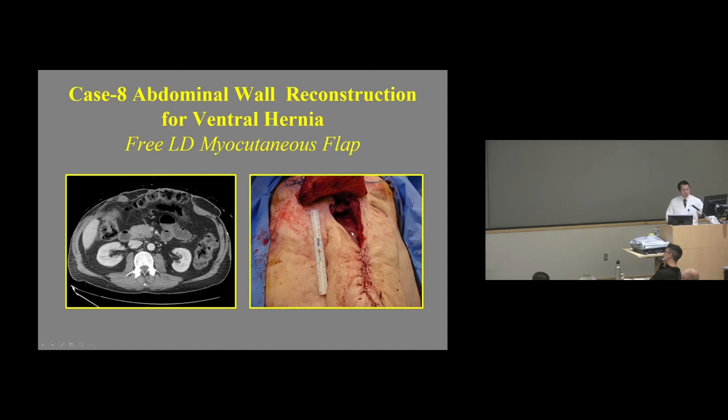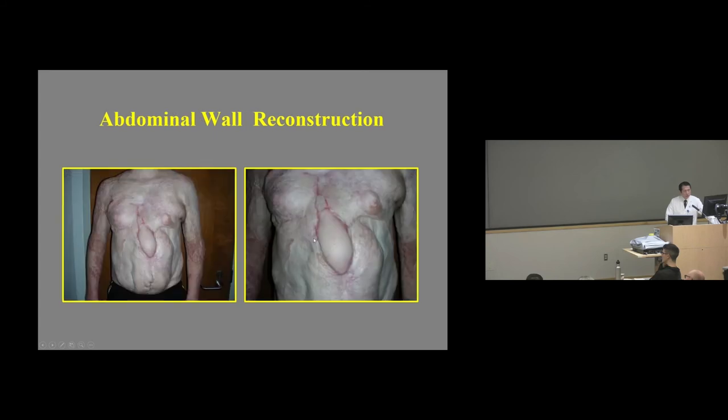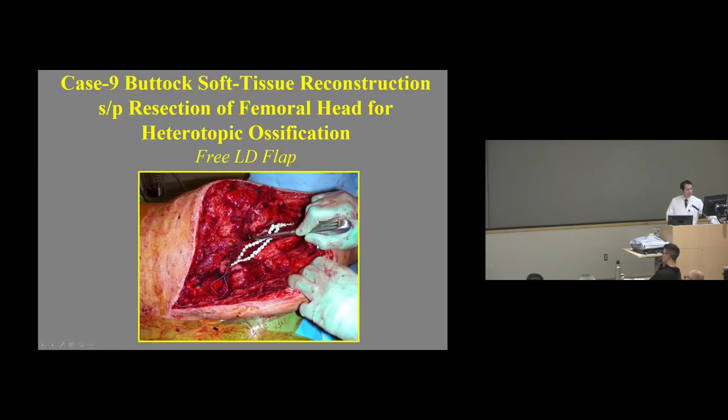And you can see here, Dr. Anderson finished the mesh placement, and you have to cover this open area with good soft tissue. So for this patient's abdominal wall reconstruction, I did a latissimus dorsi myocutaneous flap to hook into the internal mammary artery and vein. You can see the results. This is a burn patient, and the ventral hernia repair site healed.